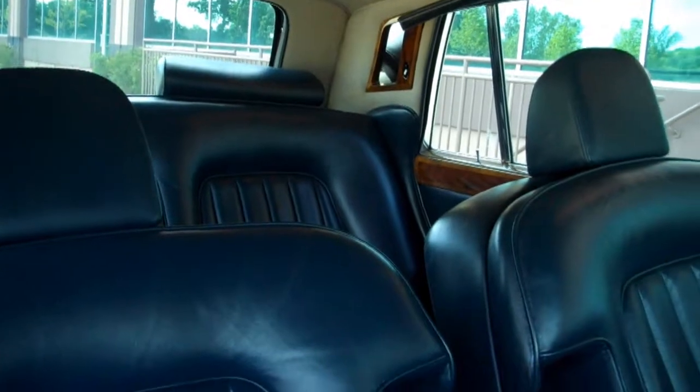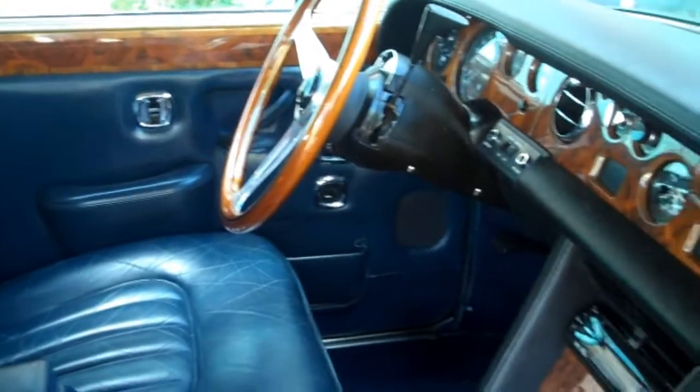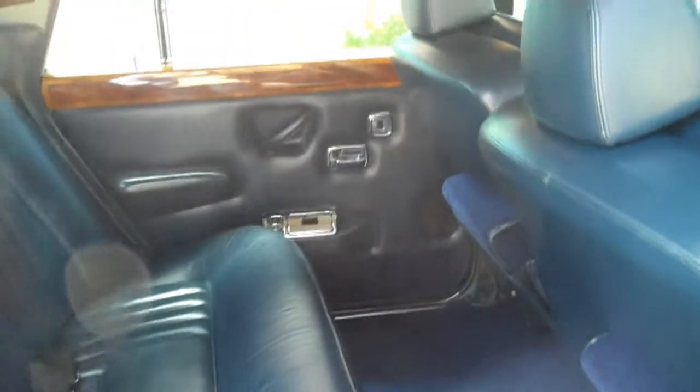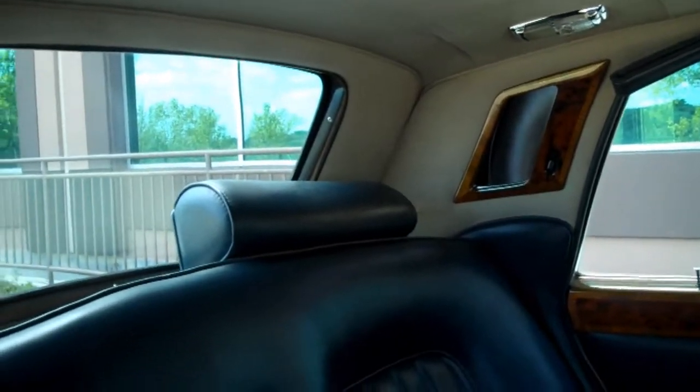And the leather, importantly, remains very soft and supple to its Connolly hide characteristics. Even though it's a little bit difficult to capture the true colour, the interior of this car really is quite stunning.